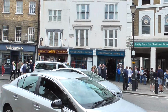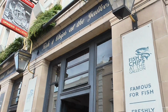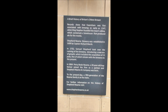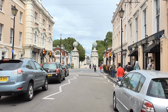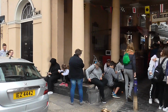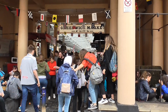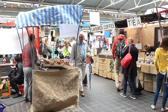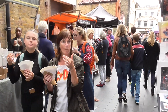I'll just give you an idea of where I am. Now that's where I come from, Creek Road over there. I'm standing beside the Spanish galleon. And all we do is just continue along here for a bit and then we'll be going into the market. Just to give you an idea of where I am, we passed there earlier on, King William Walk. And here I am in front of Greenwich Market, so we'll just go straight through. Okay, I'll be leaving the market here.